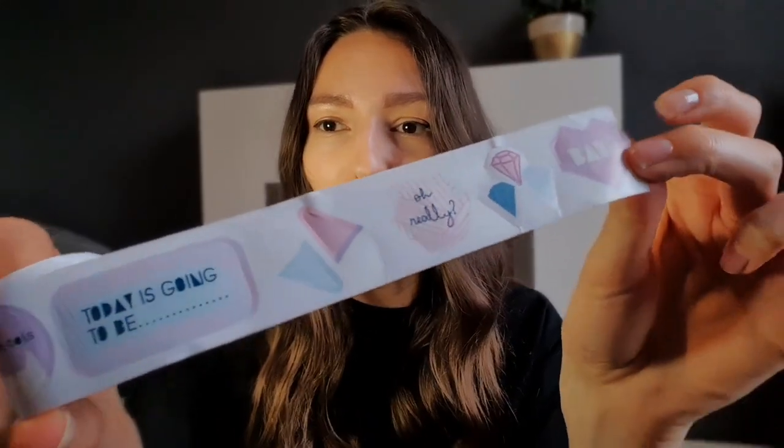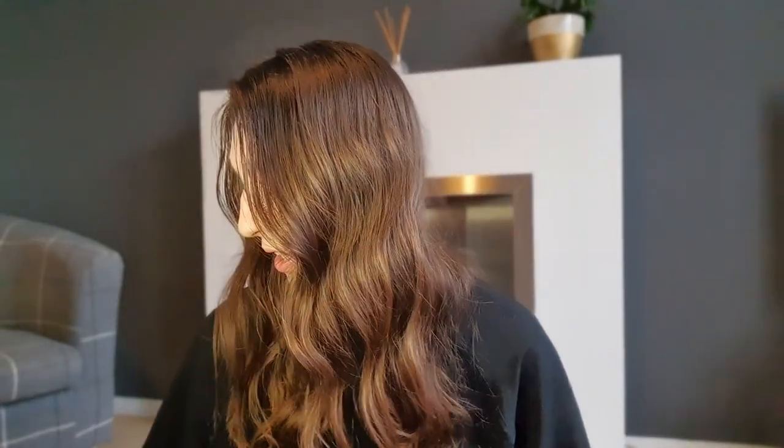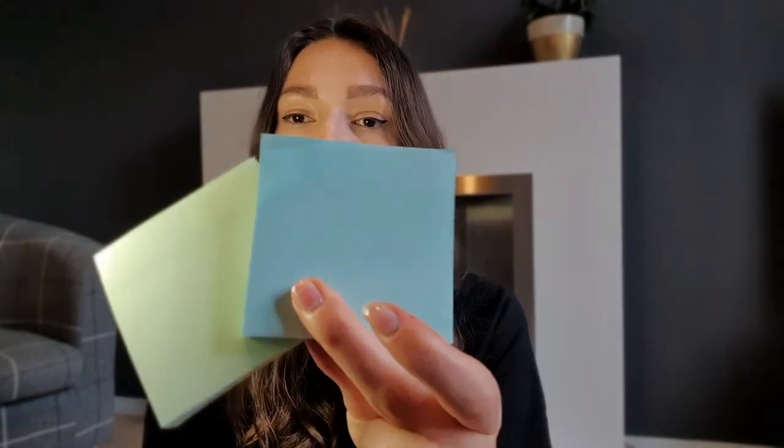So just like a little roll of stickers. Oh, that's cute. You'd have that in your planner or bullet journal or something. I thought it was cute. And then a couple of pastel post-it notes, because I literally have so many. I thought I'd have to get rid of at least a couple. So pastel blue and pastel green.